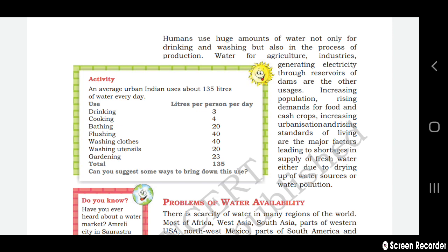An average urban Indian uses about 135 liters of water every day. It is a survey by which we understood we use 3 liters for drinking, 4 liters for cooking, 20 liters for bathing, 40 liters for flushing and washing clothes, washing utensils is 20 liters, and for gardening 23 liters. Around 135 liters we use every day.